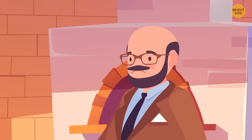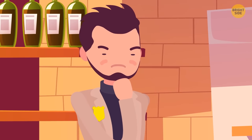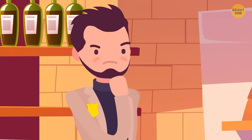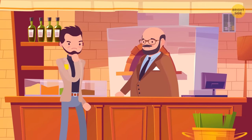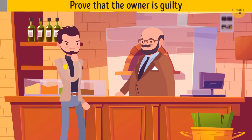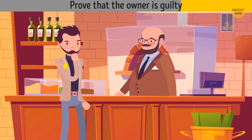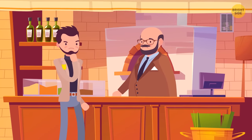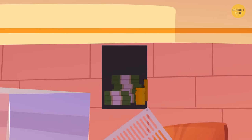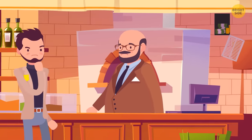Every time, the insurance company paid the owner the entire amount that had been stolen. You're sure the owner took his own money to use the insurance again. Take a look at the office and prove that the owner is guilty. Look at the air vent. Behind the grated hatch, you can see the bundles of the stolen money you've been looking for.